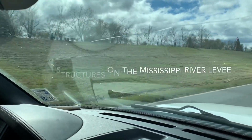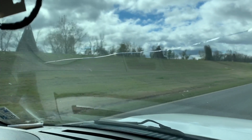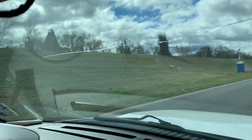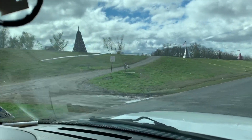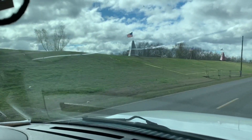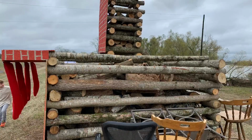These are the bonfire structures along the Mississippi River levee. There will be hundreds of them, going 30 or 40 miles from New Orleans all the way towards Baton Rouge. This is part of the Cajun Christmas celebration. And the structures are built, and then on Christmas Eve, they're lit up and burned.